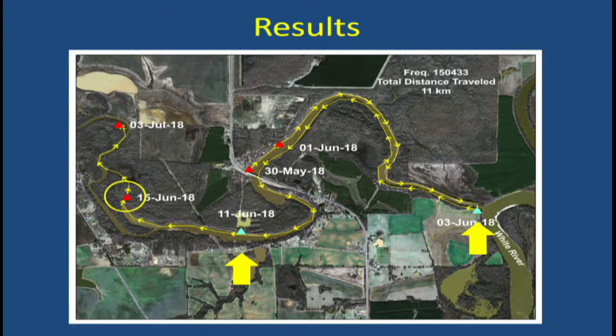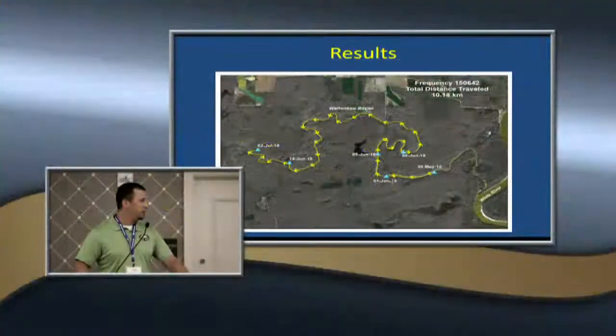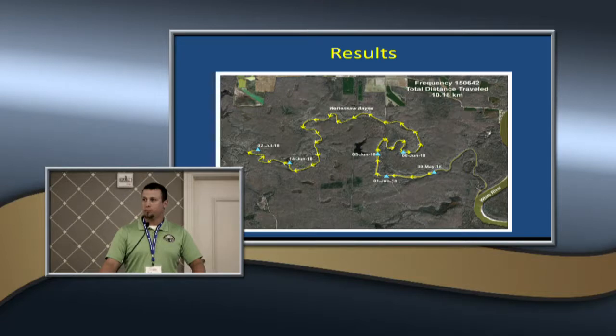We've had to do some tweaking, but now we're actually able to show some movement by not being there, which is pretty interesting. Another fish, this is pretty indicative of the directional movement. We stalked it, and it's gone over 10 kilometers, and it's going upstream, and it has not stopped. Every time we find it, it just keeps bumping further and further upstream.